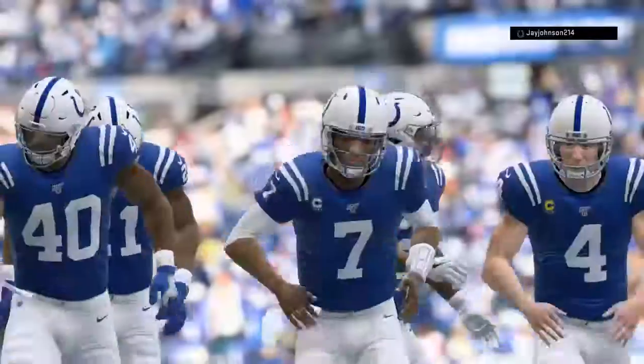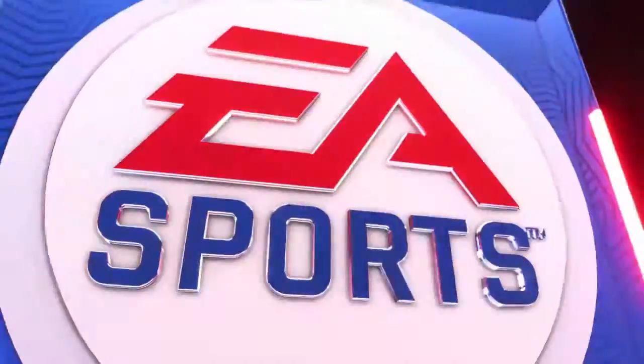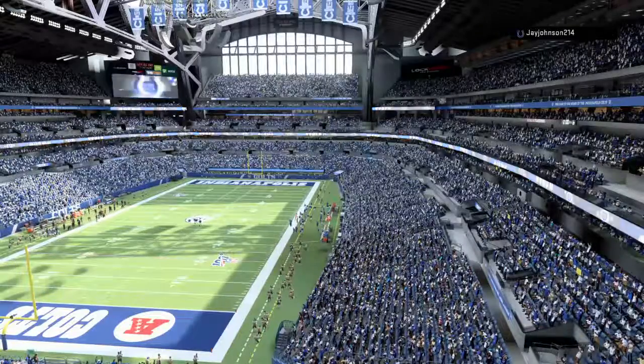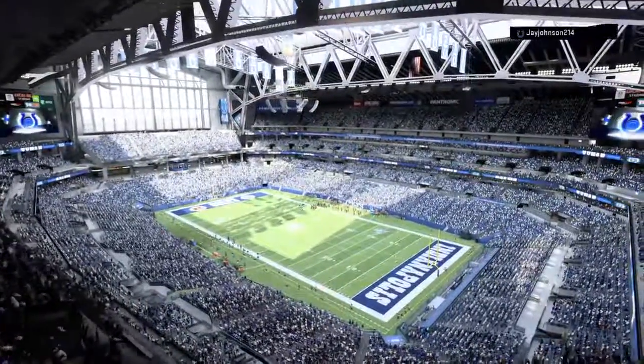So for Indianapolis, it's back-to-back victories now after the Week 1 defeat as they move to 2-1. And they'll get another home date next week as the Raiders will come to town. Meanwhile, for Atlanta, they'll fall to 1-2. And they'll get a chance to redeem themselves at home next week.